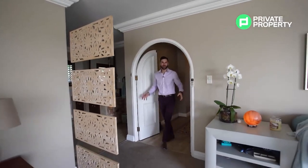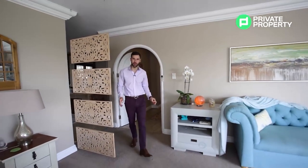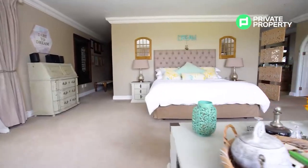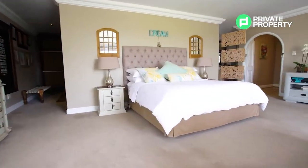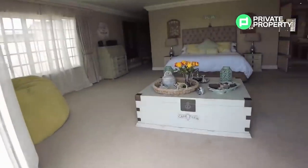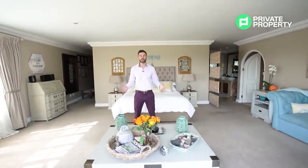Through these white chapel doors, you find yourself within the master bedroom. This is the biggest bedroom out of the four bedrooms located upstairs, and it is also, in my opinion, the nicest. It shares that same absolutely breathtaking view across Fourways and Douglasdale through its double French doors, but it has a couple of unique aspects.